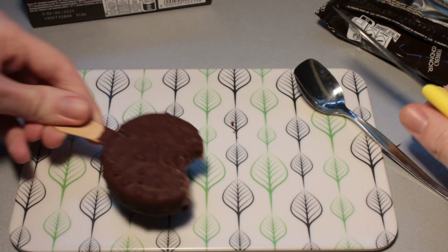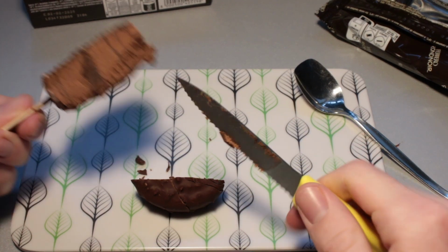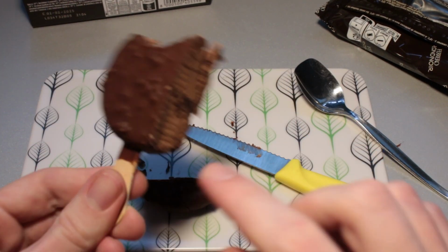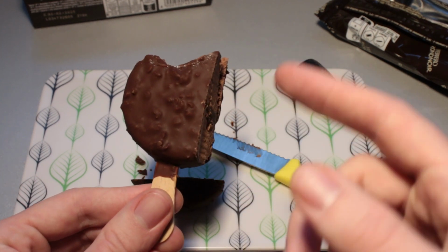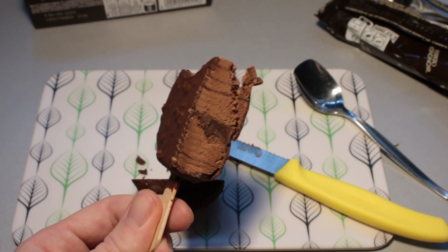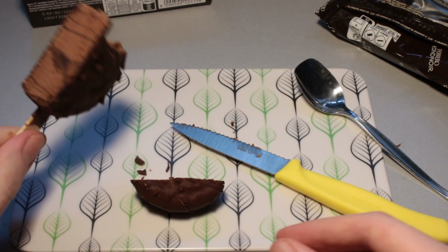Let us push this aside and take our cutting board right here. Maybe slice off a piece on the side here. Be careful that I don't slice the actual stick, which I did once. I did like a diagonal cut, and I cut a bit of the stick off as well, and I had that in my mouth, and I felt that in my throat for probably an hour or two afterwards, which was very unpleasant.